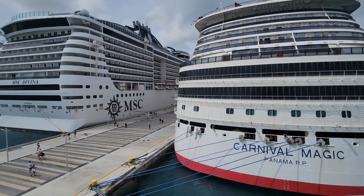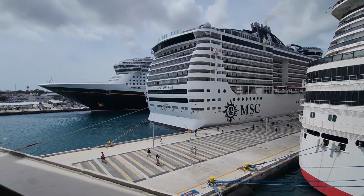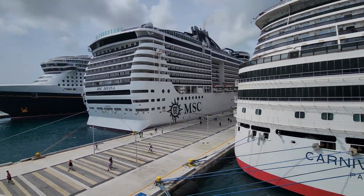It is a busy day here in Nassau. I feel, yeah, they are full. I feel like Nassau's always full these days though. There are 6 ships in port.